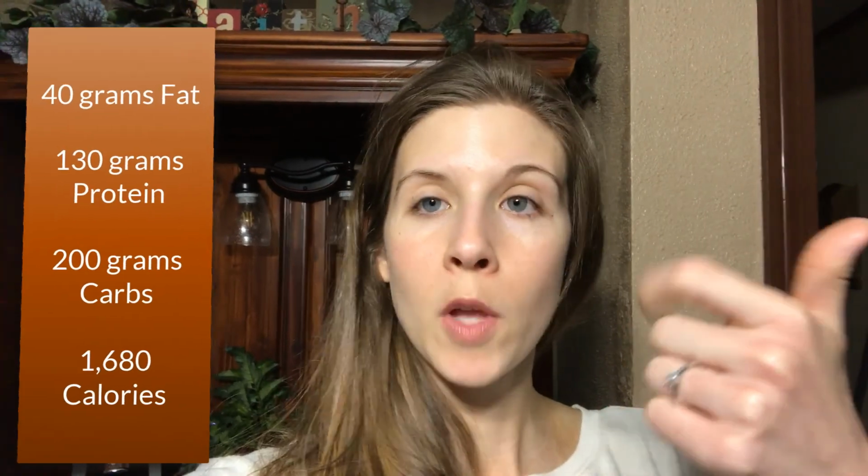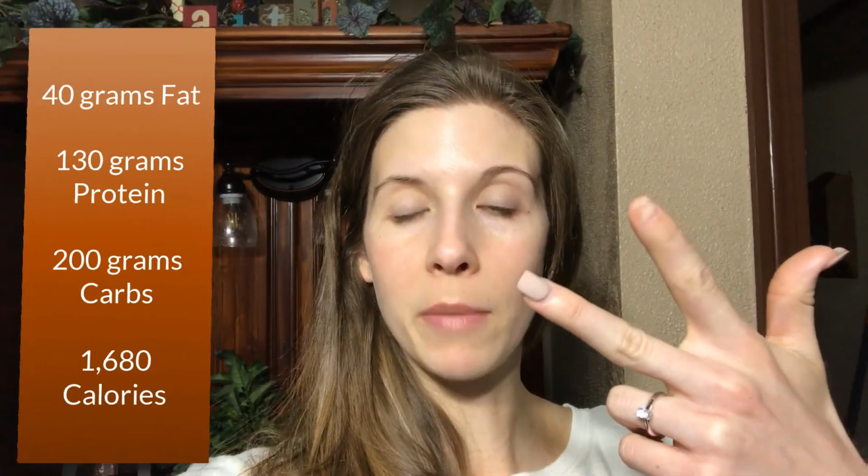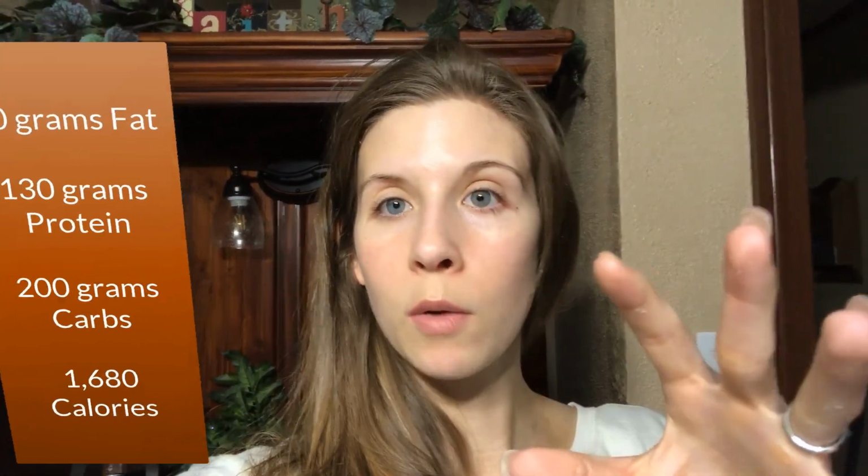My total macronutrient budget, what I'm going to aim to intake today, is 40 grams of fat, 130 grams of protein, and 200 grams of carbs. So that is what I'm working with today. I'm going to show you guys how many macronutrients are in each meal, and how that subtracts from my budget and how I make everything fit throughout the day.